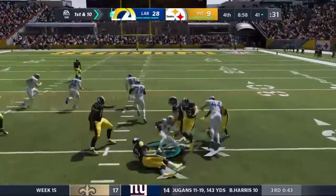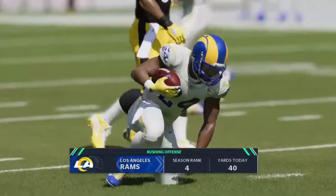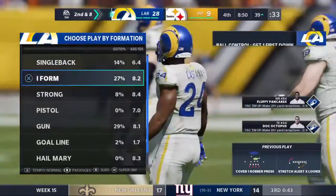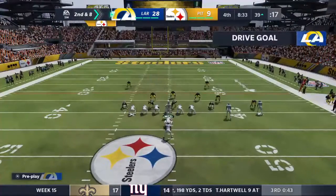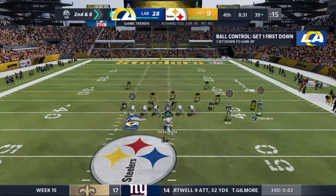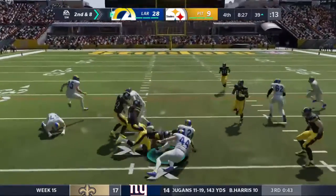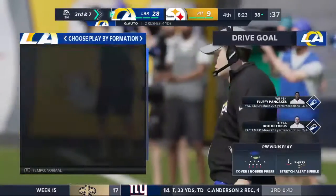Now a handoff looking right. He'll fight forward for a couple down inside the 40. Carried by number 24. He's brought down at the 39-yard line. 2 yards on the pickup. The last run good for 2. Here's 2nd and 8. Now a handoff here to his running back. And they will only muster a yard here to the 38.